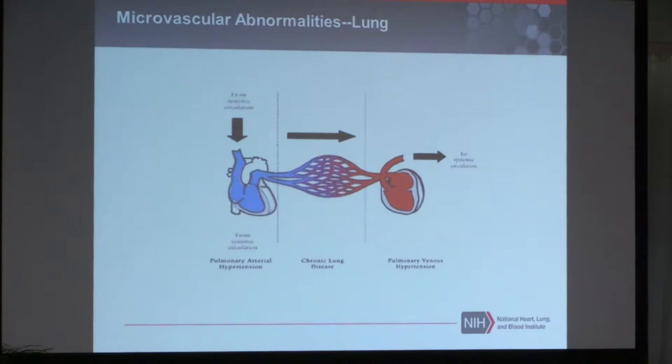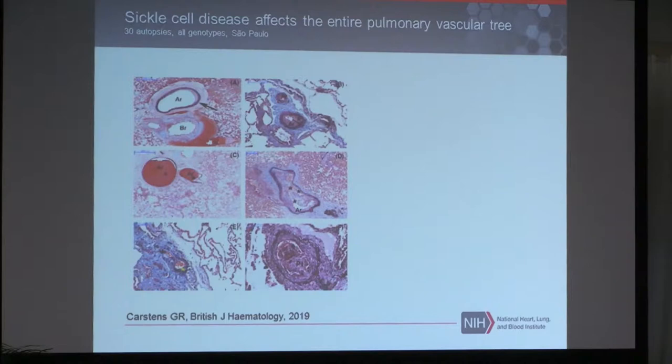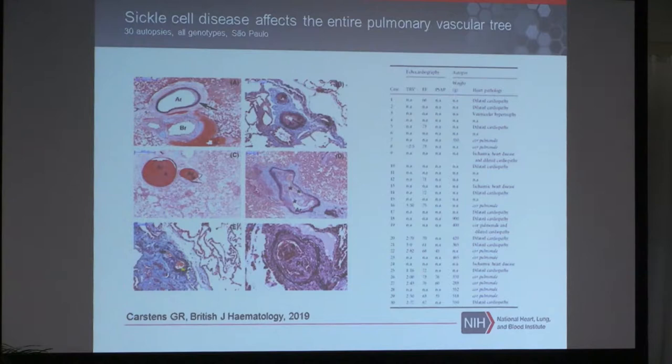This is a nice study out of Sao Paulo, and basically what it tells us, it's a histopathology study from autopsies, and it's showing us that you do get arterial problems, you do get thromboembolic problems, and you do get problems in the venous side. So basically the whole arterial tree is affected. And when you look, I know you can't see this, but it's about 30 or so patients, and it talks about the cause of death. And so all up and down this list, either dilated cardiomyopathy or cor pulmonale comes up in, I would say, a good 80% of patients. So the vast majority are developing cardiac problems.